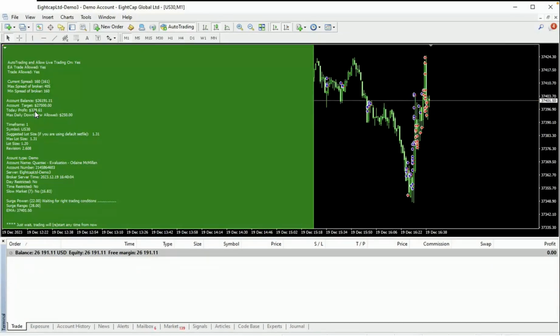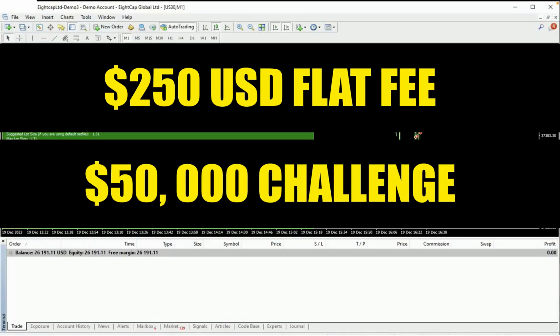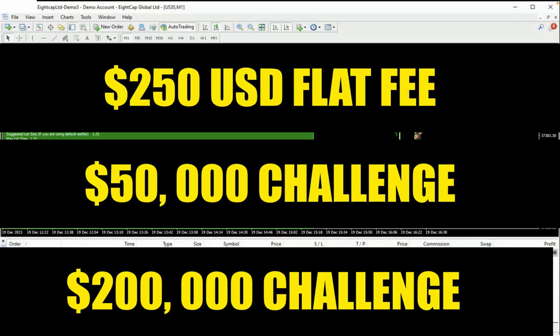Now, the cost for our program is very simple. It's a flat fee of $250 to pass your challenge. So if you're trading a 50K challenge or a $200,000 challenge, it doesn't matter. It's the same flat fee because it's the same work that we have to do.